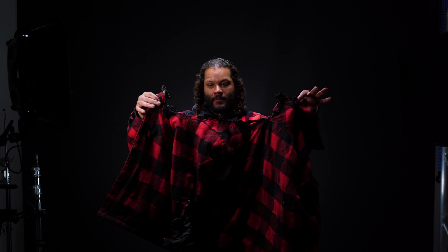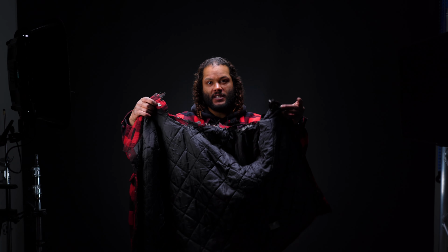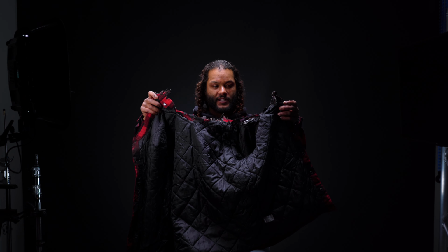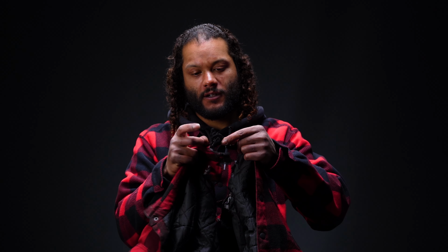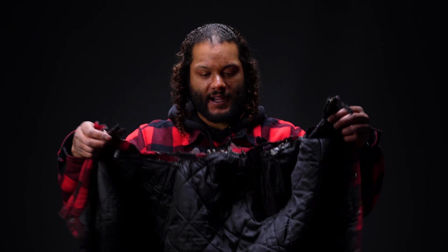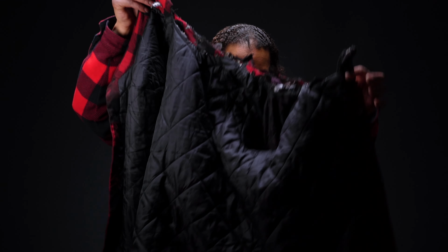So anyways, this is basically a flannel, and you guys can see the neck on this flannel is completely missing, all right? And if you look at it from this way, you can see all the charring along the neckline. All this is hard as a rock. It's been melted. So that is literally what's left of it.